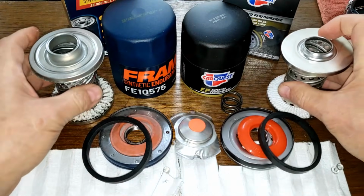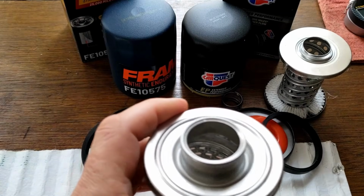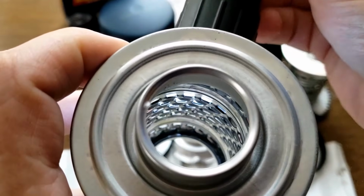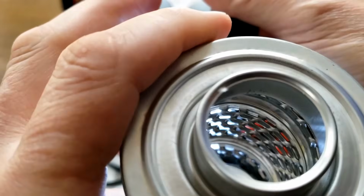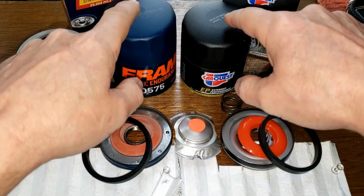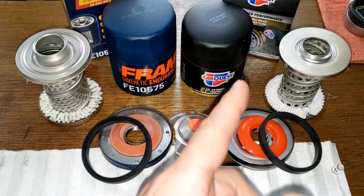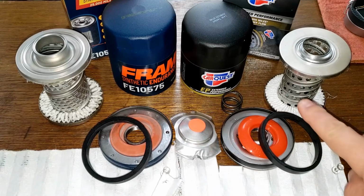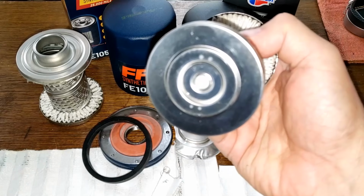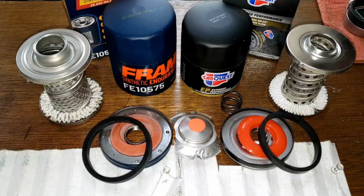Okay, and check out the louvers on the Fram filter. Yeah, you can see those are opened up, no problem there. Yep. In the can, they're both nice thick cans. So if I had to pick between these two oil filters, I would go with the Carquest filter. You get more filter media, you get holes instead of louvers here, you get a good bypass valve. These are better bypass valves. I just wish this filter was made here in the USA.